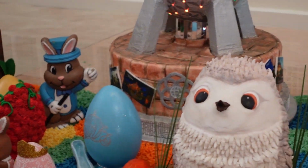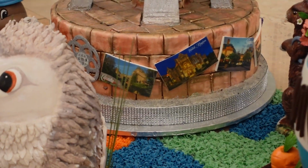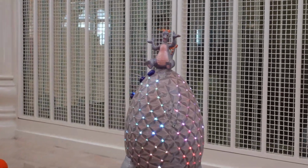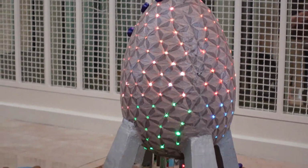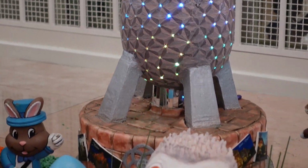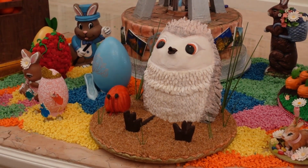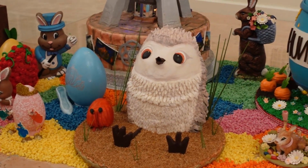And if you can look, all the countries are represented here at the bottom. And Figment is 40 years old this year. So it's a big thing for him. There he is. Love Figment. He's so cute. See how the colors are changing? Just like on the spaceship Earth. This little guy is from a little short. And I'm totally forgetting the name of it, but it's one of the cute little shorts.